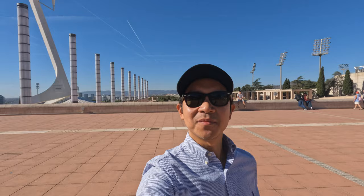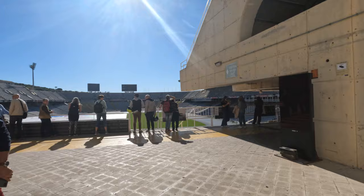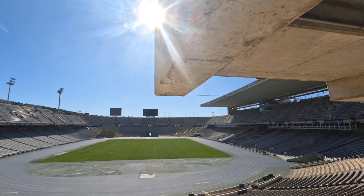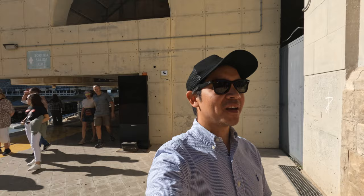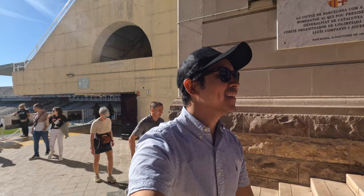It's so unusually hot today. It's November, but we're like 22 degrees at the moment. I'm actually surprised that they're just letting people in without having to pay. This is quite good of them. Like anywhere else, you would have to pay entrance fee, right?